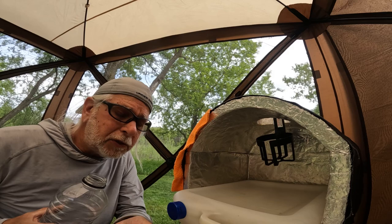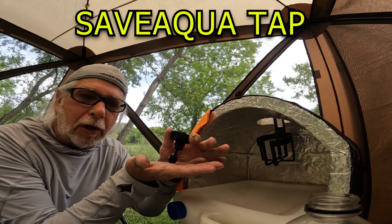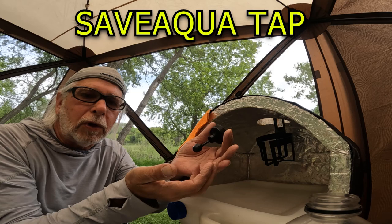This is an aqua valve that's sold as a water saving valve that will open up when you push this. It opens the valve up in there. So basically you don't have to touch anything to turn the water on. With soapy hands, all you do is bump this and you have rinse water coming out. I'll go ahead and fill it up and show you how it works.